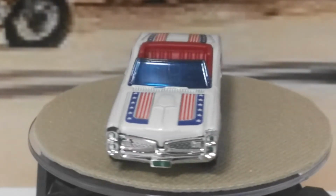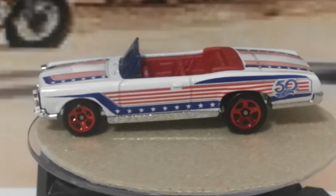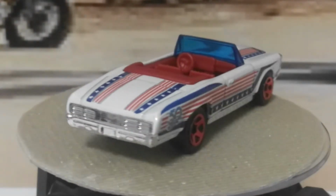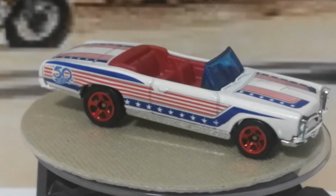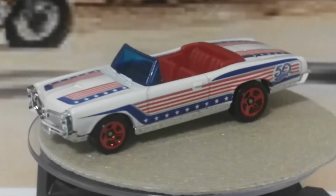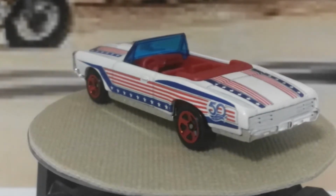Beautiful white car. Beautiful stars and stripes all over it. Blue windshield. Red interior. Red wheels. 50th anniversary on the back quarter panel there. Chrome back. Really nice car. Nice stance. Slightly raised at the back. It's got a nice sort of lean on it. It's very cool indeed. So that is number 6 of 10.